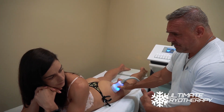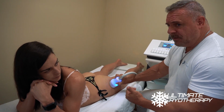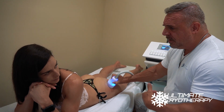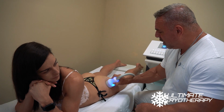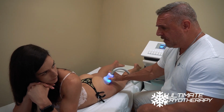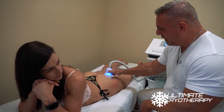So after this is done, to get it rolling, you do want to work out. We have a shaker plate in here as well, so we'll do that for 15 minutes for our customers. No charge. You're on the shaker plate, get your body going. Or you can do the cryotherapy machine, which again gets your lymphatic system started right away. So one of those three things after you finish with this is the best thing to do.